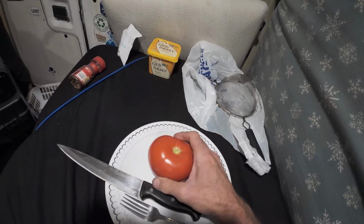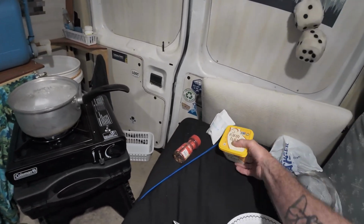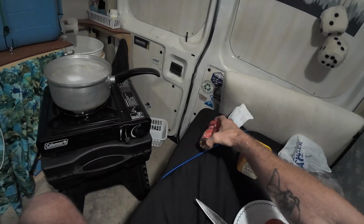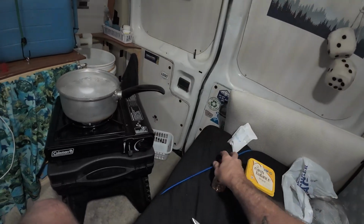dice some up. I don't have any milk for the mac and cheese, so I'll just double up on the butter, fake butter, whatever it is. And then I have some crushed red pepper to toss in there. So that is on the menu tonight.